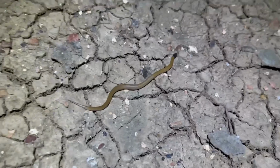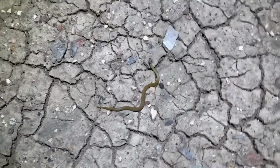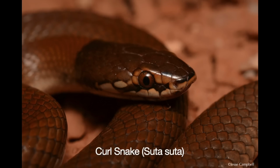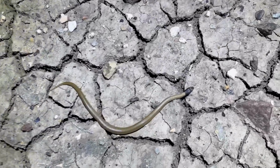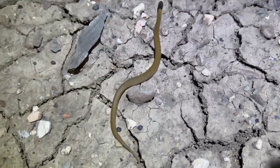All right, so we decided to head out on foot for a little bit just to see what we could see out here tonight in the heat. And there is the first snake in Coober Pedy. Young little curl snake, Suta, the most common elapid out here on the Moon Plain, and probably one of the most common elapids throughout a lot of arid Australia.